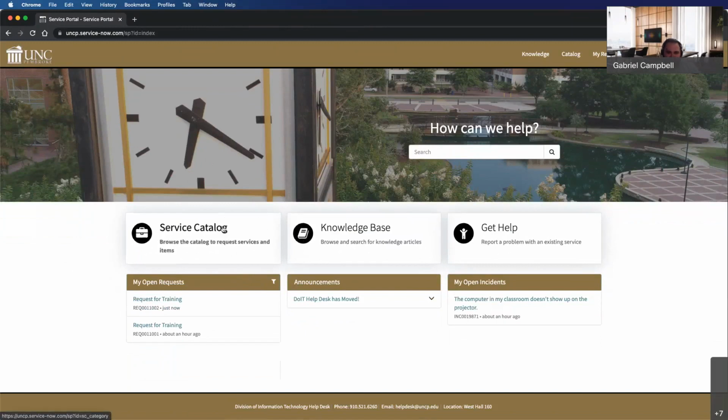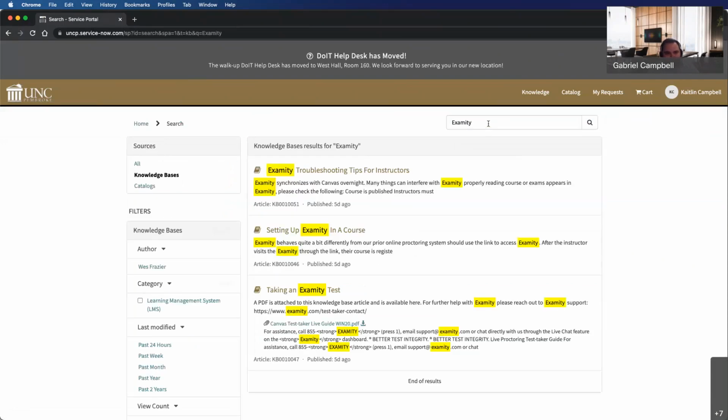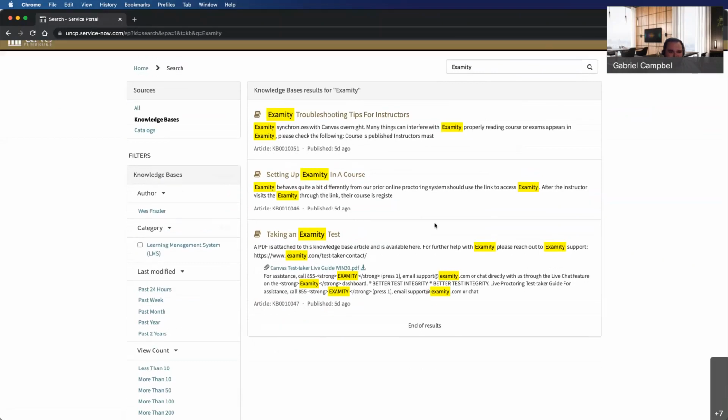So the next section as we go across is knowledge base. So you can click knowledge base and you can search through the different options that we have available. Again, it's got categories, it's got the top rated articles, the most viewed articles. But I find that knowledge works best when you're just searching for something. So Examity is something that is new. It's a proctoring tool that we've just started this semester. And so if I were to search for Examity, I would see, okay, well, there's 3 things out here.